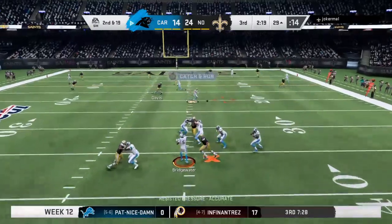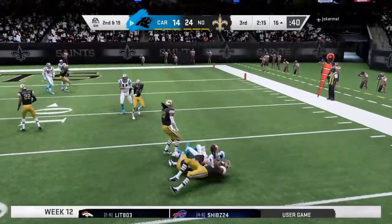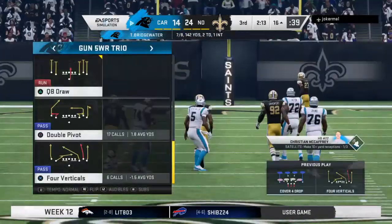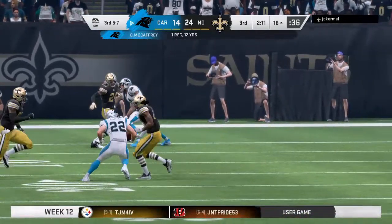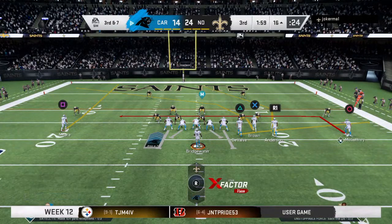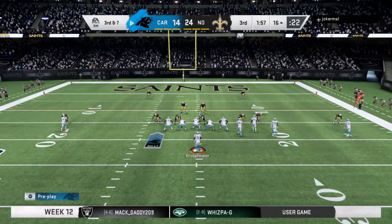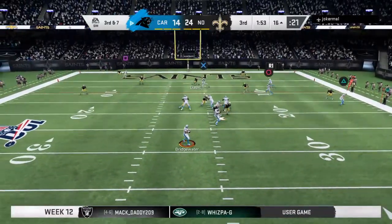Bridgewater. And that's complete to McCaffrey. And he'll take it down here just shy of the 15 at the 16-yard line. It's a pickup of 12, and that'll set up a third down. I know most of the time when the ball's in the air, you're thinking wide receiver, tight end, but running backs, they can be a big part of any passing offense nowadays.